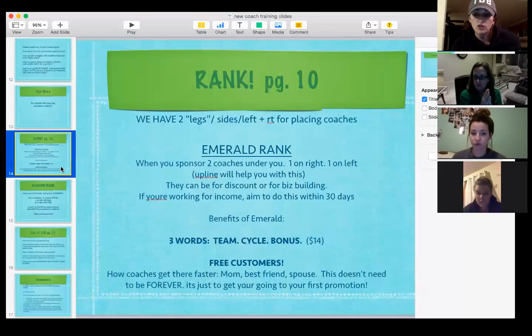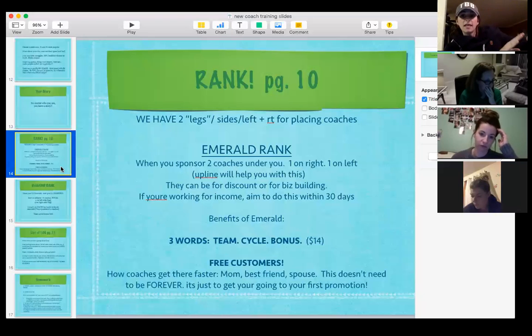From all the coaches underneath you, and it goes down to infinity, unlike other MLMs that have levels where it only goes down to like 5. Beachbody goes down to infinity. So I could have 3,000 coaches under me, and the 3,000th coach sold a challenge pack, I would get volume from that. Everyone on my left side who is making sales, I get volume, so I have a left side volume. Everyone on my right side making sales, I get volume.